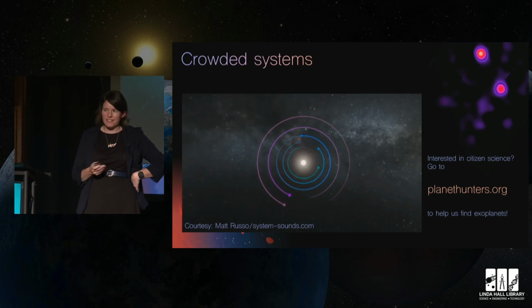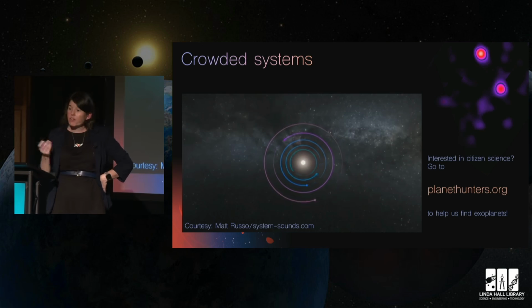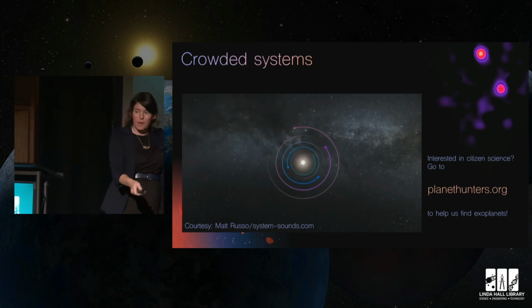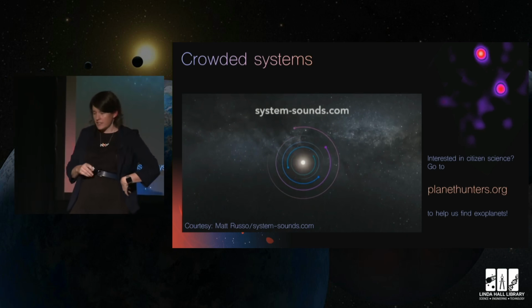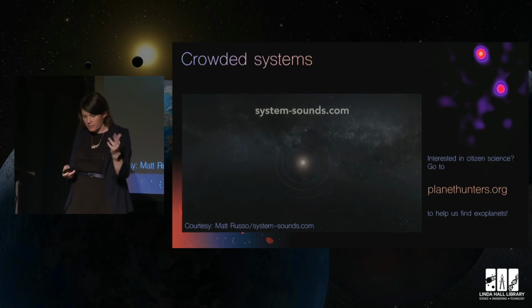This is your moment of Zen in the middle of the talk. And if you're interested in becoming a citizen scientist and helping us find planets like these, there's still an ongoing project called planethunters.org where you can go home tonight and use your computer to help us find planets.